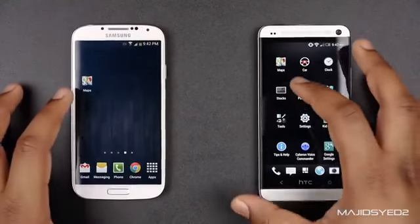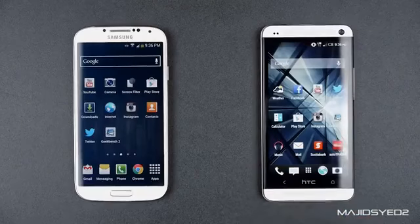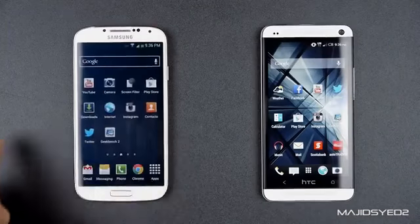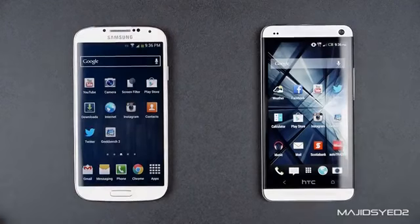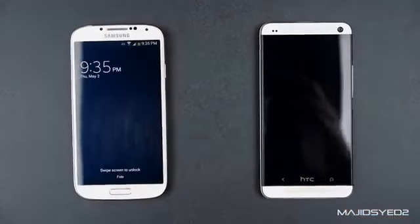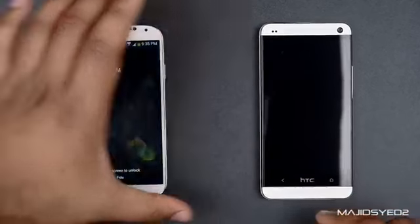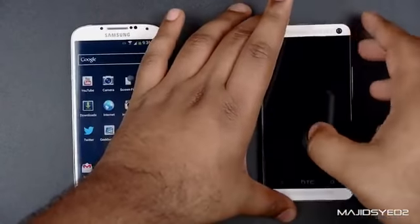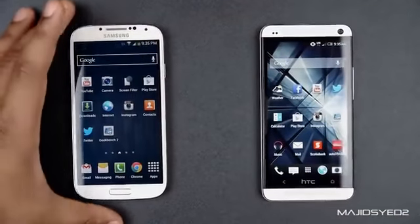Now, even though these two smartphones are using the latest generation of Android currently available to them, they're actually running their own proprietary skin over the Android operating system. The Samsung Galaxy S4 is using a system called TouchWiz, and if you've ever used any of their Galaxy products, you'll pretty much know what the Samsung Galaxy S4 looks like in terms of OS.